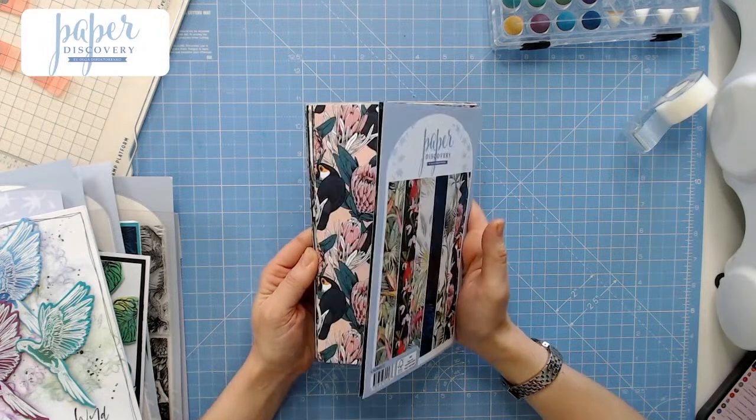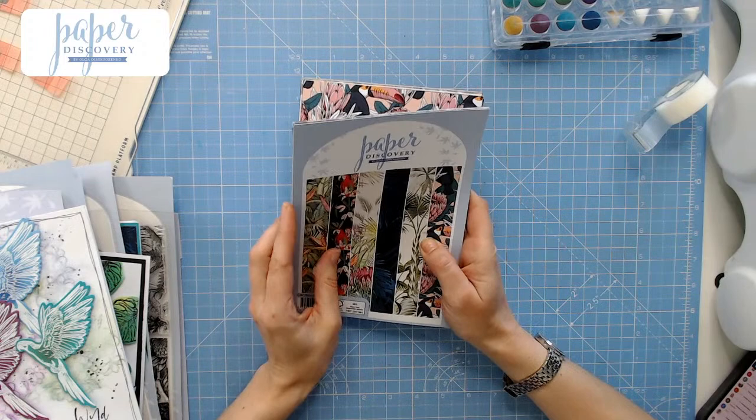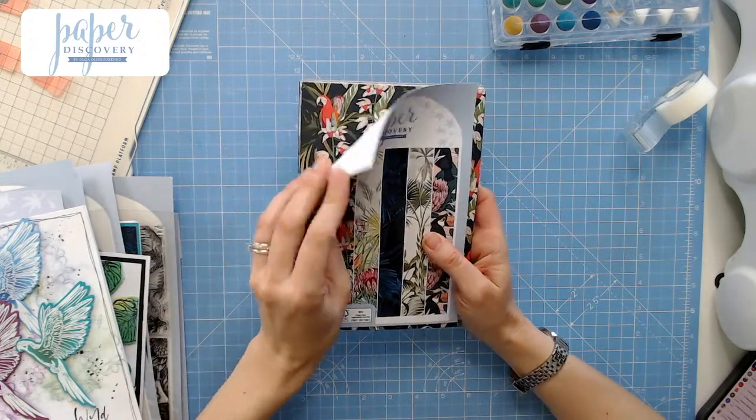Now this is my own pad and I've been using it a lot, so I might have to go through a fair bit just to be able to show you all the papers.